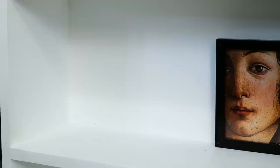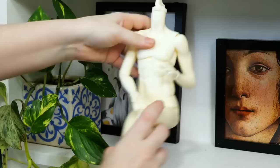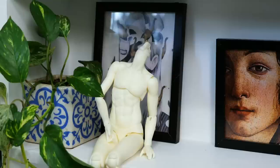In the move, I found the only ball-jointed doll that I actually own. I bought him in 2019. He's never been customized, and I don't really have plans to do so. I have an inkling he might be a recast, so it very much disincentivized me to want to customize him.